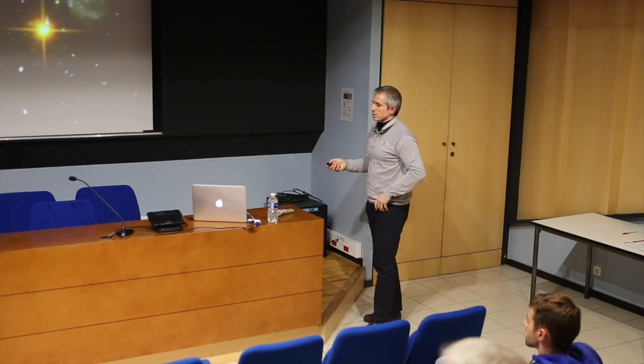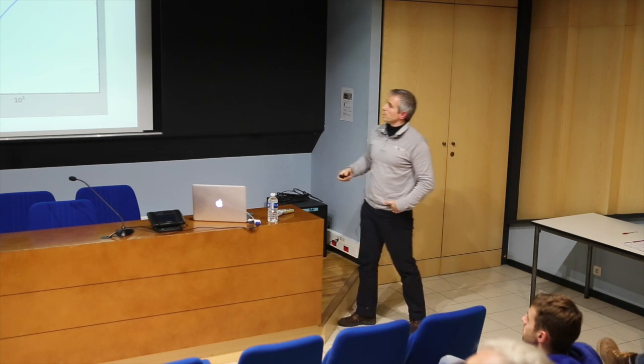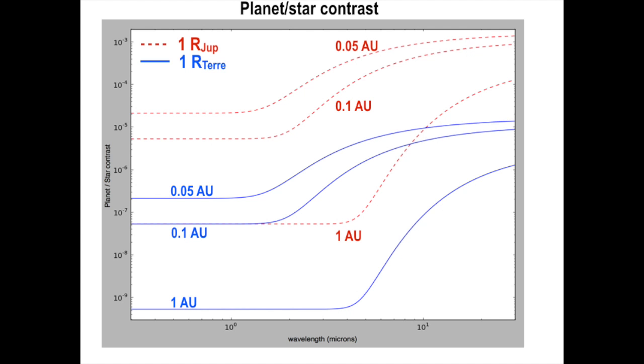So what is the contrast between the planet and the star? It's a lot. I will describe what you have here, because you probably cannot read it. What you have here is the wavelength. Here you have the visible, 1 micron, 10 microns. Here it's the infrared. And this is the contrast from 10 to the minus 9 to 10 to the minus 3. The blue curves are for an Earth-sized planet, and the red curves for a Jupiter-sized planet, at different distances from the star, 1 AU being the distance between the Sun and the Earth.